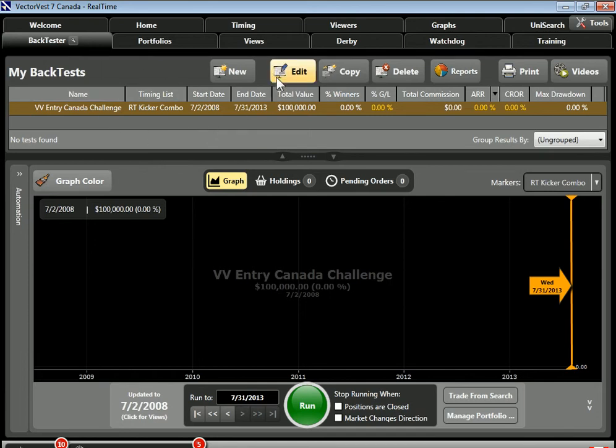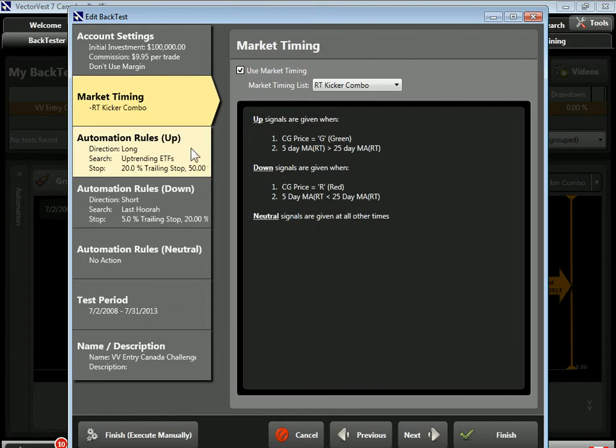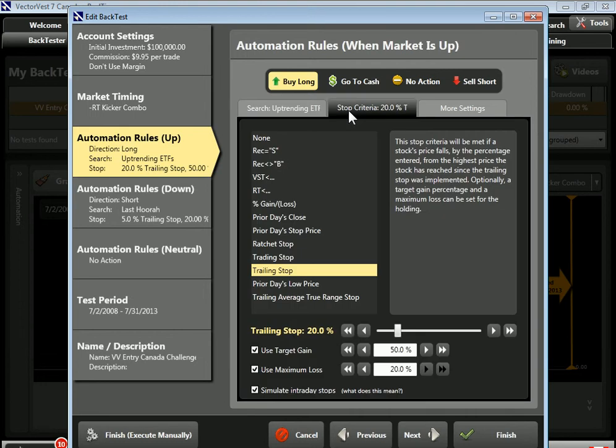I'm going to come up and click on the edit button, and here I've got the default account settings. You can see that the market timing is the RT Kicker combo, which to set this up you do need the auto tester, and there is a link to try out the auto tester in the Views tonight as well. If I come down to the automation rules and click on there, you can see we're using the uptrending ETFs search.